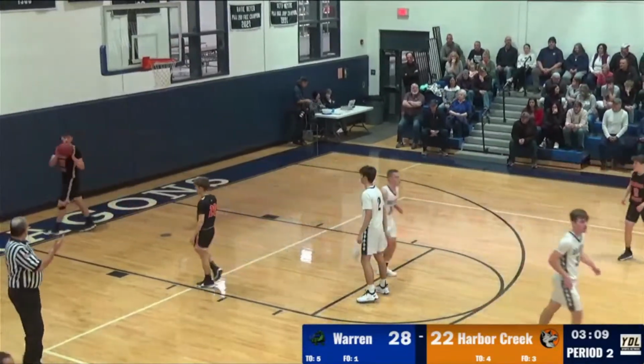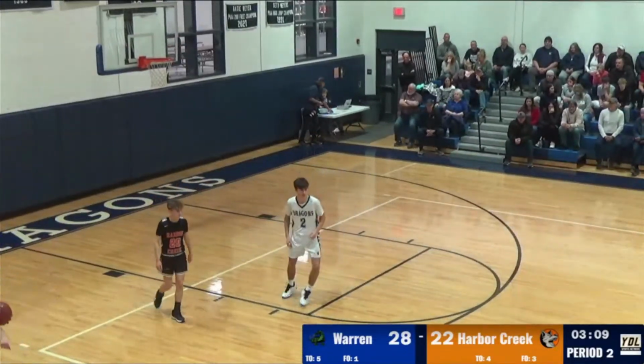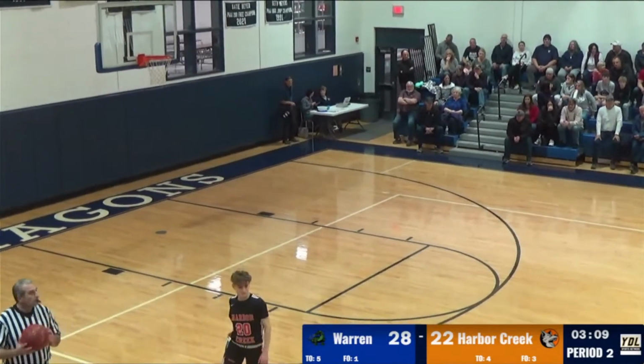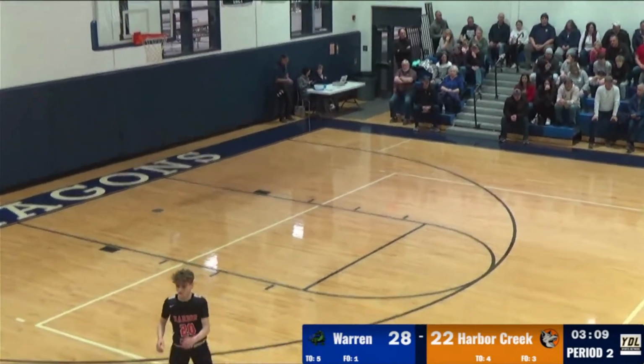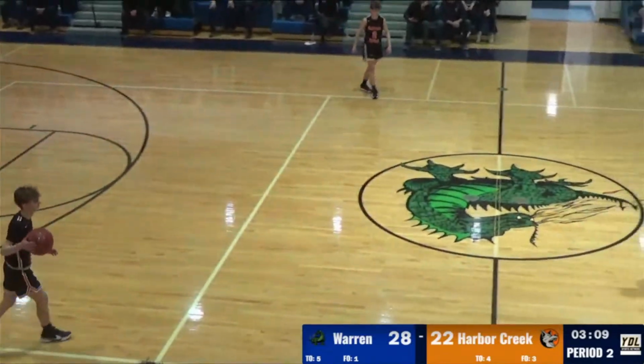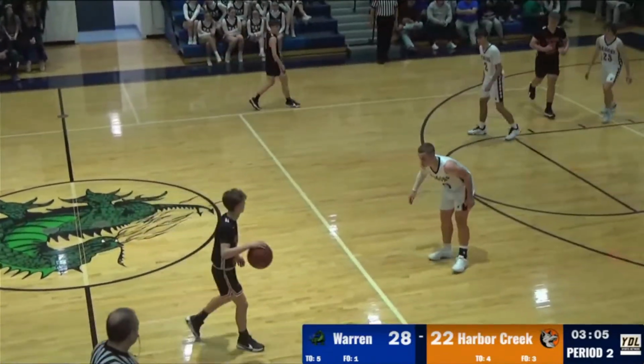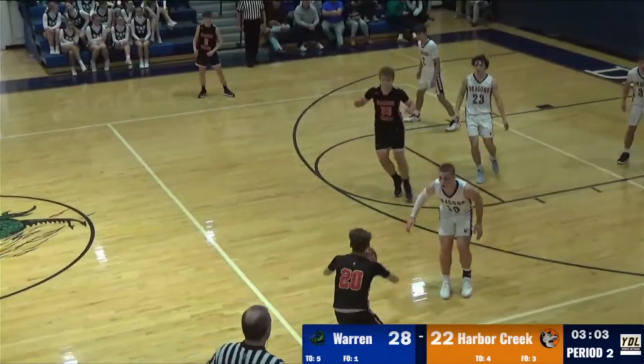It feels like Warren's been in control of this game, but Harbor Creek hanging around here with about 3 minutes to go in the second quarter. Well, this is kind of the way the first quarter went. All of a sudden, you looked up and Warren was leading 15-8. And then by the time the quarter came to a close, Harbor Creek had a 17-15 advantage. Yep.